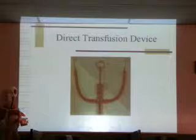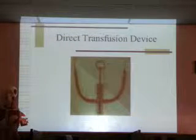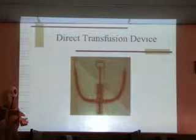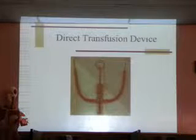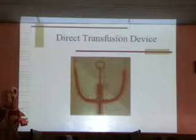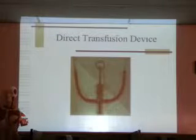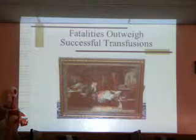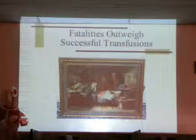So here's an image of one of those transfusion devices. You'd have to have the recipient and the donor close to each other, and then the cannulas are inserted into the veins, and an assistant would work the syringe, drawing the blood from the donor and then pushing the transfused blood into the recipient. So it was kind of a two-man tag team. So for years it was hit or miss. Nobody knew when transfusion would be successful and when it would be fatal.